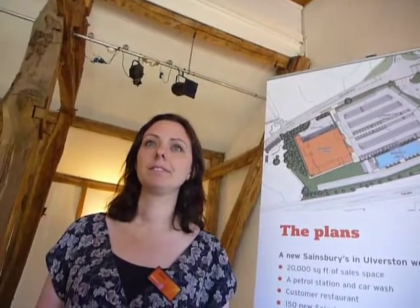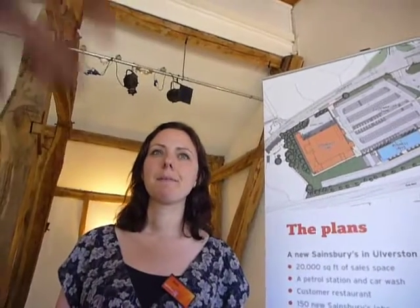But we think Ulverston is a town where a supermarket of this size would be a viable option, and we hope to trade it for many, many years. We have no plans to close any of our stores at the present time. But if you can maintain a thriving local shops using local suppliers, this obviously doesn't suffer from transport costs because it's all local and is viable in quite difficult financial situations, perhaps.